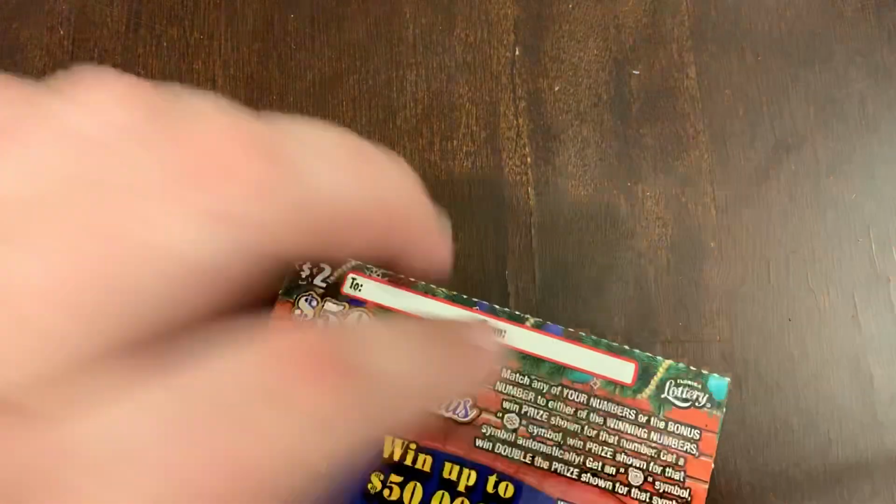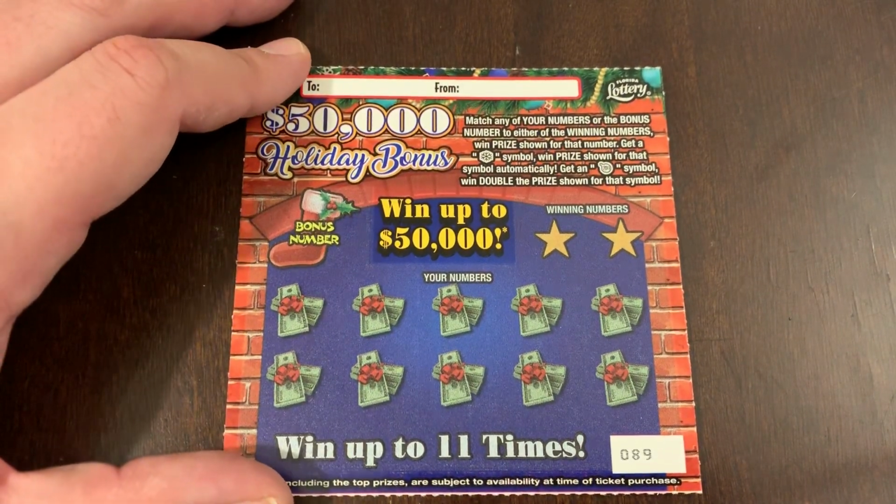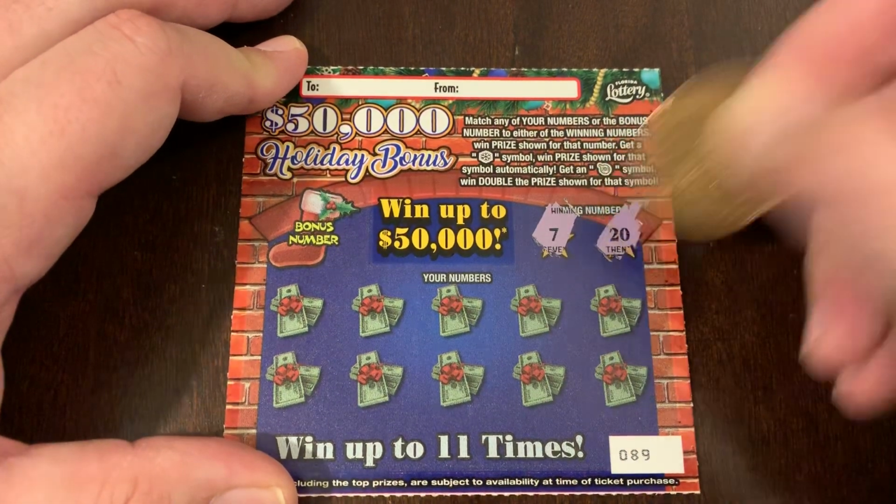All it takes is one, right? Awesome. Awesome. Hopefully there's another winner. Florida likes to put their big winners together. So hopefully we find something else too.